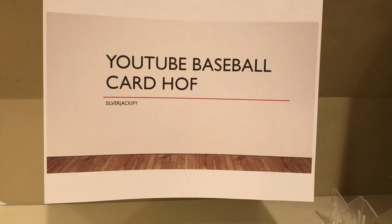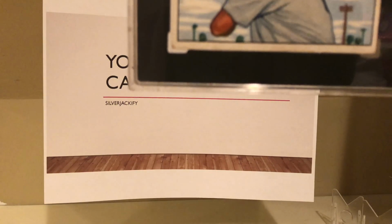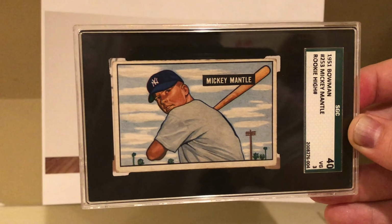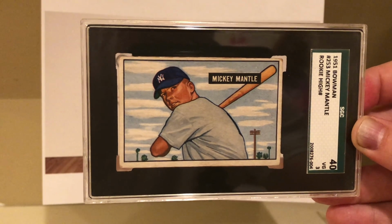So my last card that I'm going to nominate is a card that I just got in today. And I've been talking about this card for a long time. I think it's absolutely deserving to be part of the YouTube Baseball Card Hall of Fame. I hope that it gets in. And like I said, hopefully you guys stuck through this entire video. And here it is, my number 10 nominee. I'm going to slowly bring it into frame. There it is, guys. The 1951 Bowman Mickey Mantle.